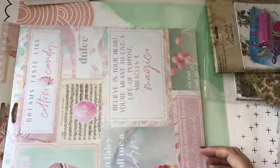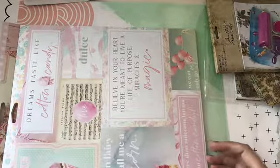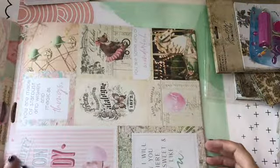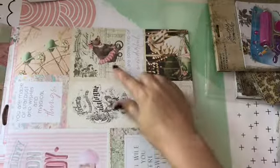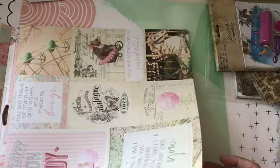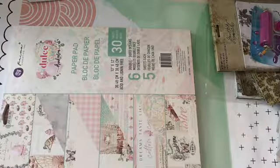Oh, look at this, all the cotton candy images. Dreams taste like cotton candy. Wow, so pretty. Just makes me want to go make a sundae. Okay, and then this side is so pretty. There's that silly bear again. And that's it for this book. It just repeats. And that's not all, folks.